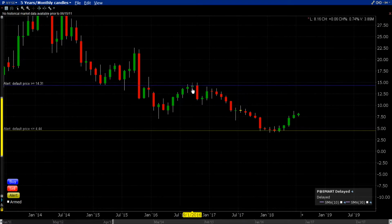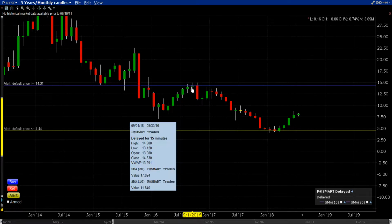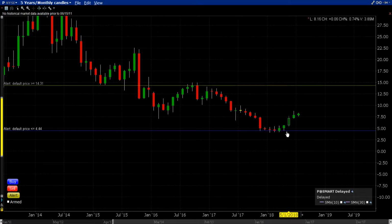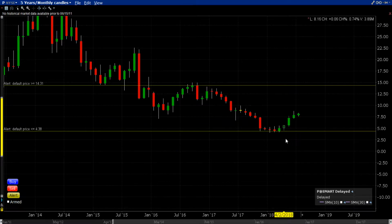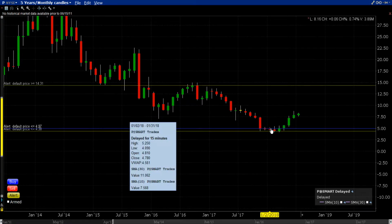All right. So here at 14.30, I have a monthly defined resistance. 4.44, a little lower, 4.38, I have a support. But remember, these are monthly candles. And here we have a pattern. Even a 4-month pattern right here. 1, 2, 3, 4. Very tight. And when you have a breakout out of a bottom pattern like that, with tight range like that, less than 8 or 10%, it's 3 times the target.